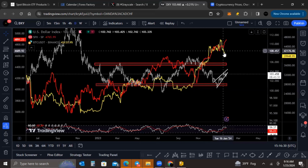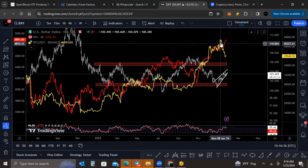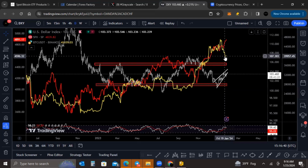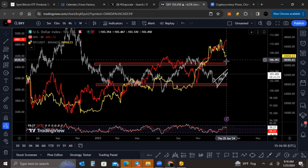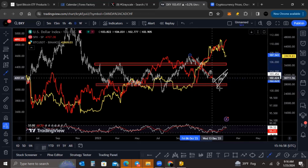We started pulling back because we had other events happening in the crypto market. Spot Bitcoin ETFs have been approved, so there has been a sell-off. There's been more outflow than inflow, so we are seeing that impact the price. That's why we see the red line going up and the yellow coming down right here. So how long will the sell-off continue? Well, it's going to depend.